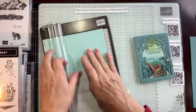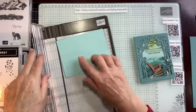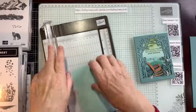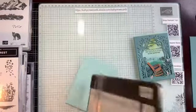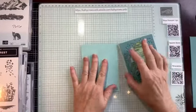5.5. It's a little small for 5.5. I'm erring a little on the skinny side of it, and 4.25. It's already cut at that for me. And then we will do another mat on it after it's finished. But I want to work on this one.